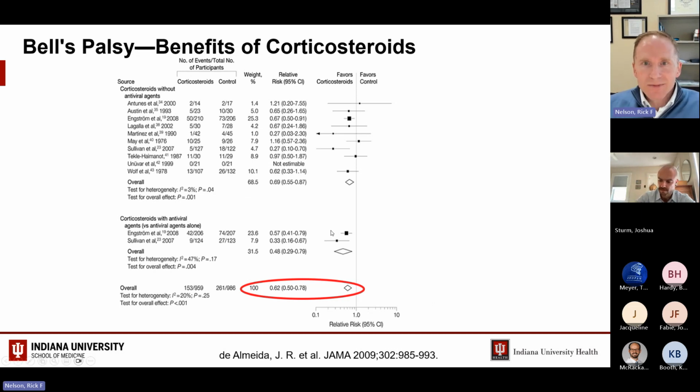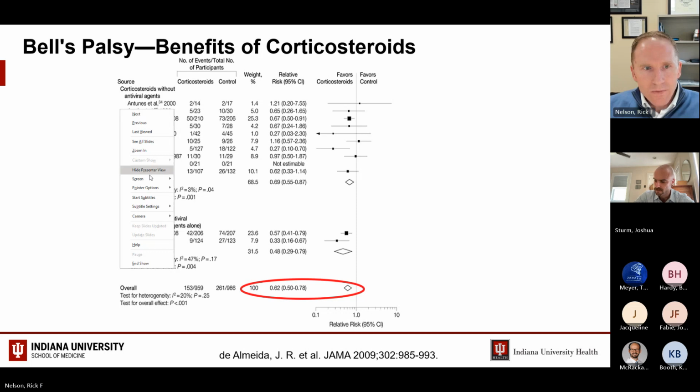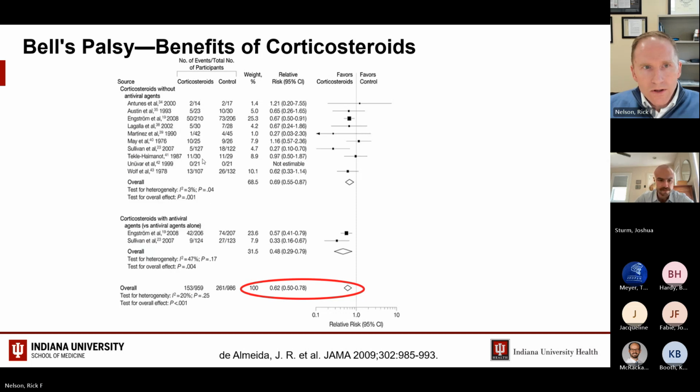And this was a meta-analysis published in the journal JAMA, which looked at randomized controlled trials or cohort trials with steroids without antivirals or steroids with antivirals, showing that the benefit of the corticosteroids has pretty much been shown in multiple trials to decrease the potential for a bad outcome and improve the rates of good outcome.